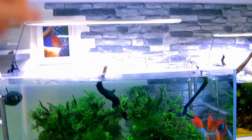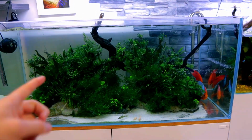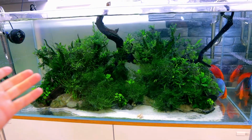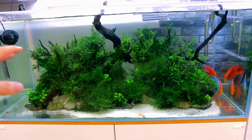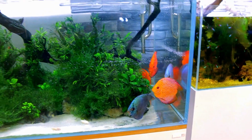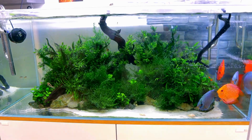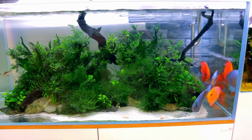Now I've increased the height of the lighting and reduced the photo period. This tank only has 8 hours of light, which is way lower than all my other tanks. So if it's not the lighting that's the problem, it can only really be one other thing, and that is waste getting stuck and the flow. And the flow, that's two things. It says one thing and then instantly says two.